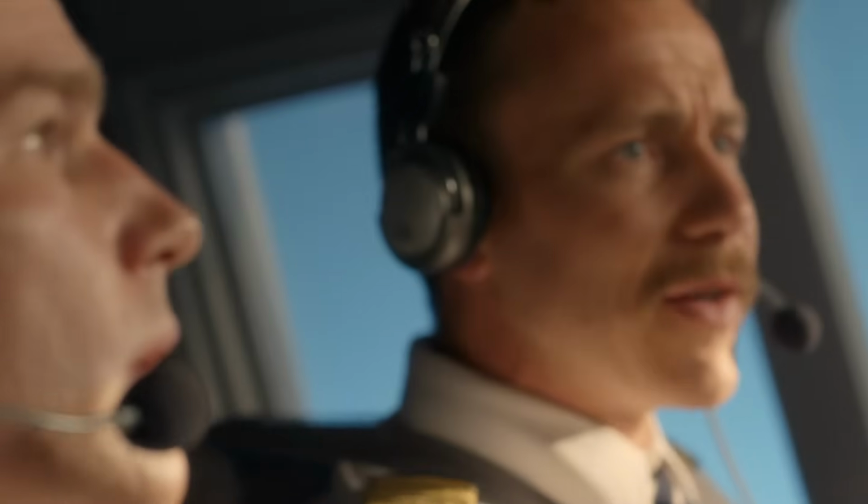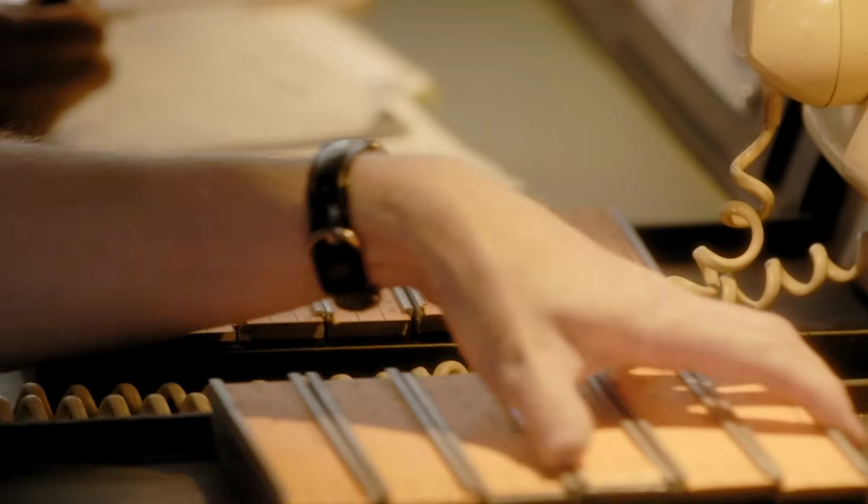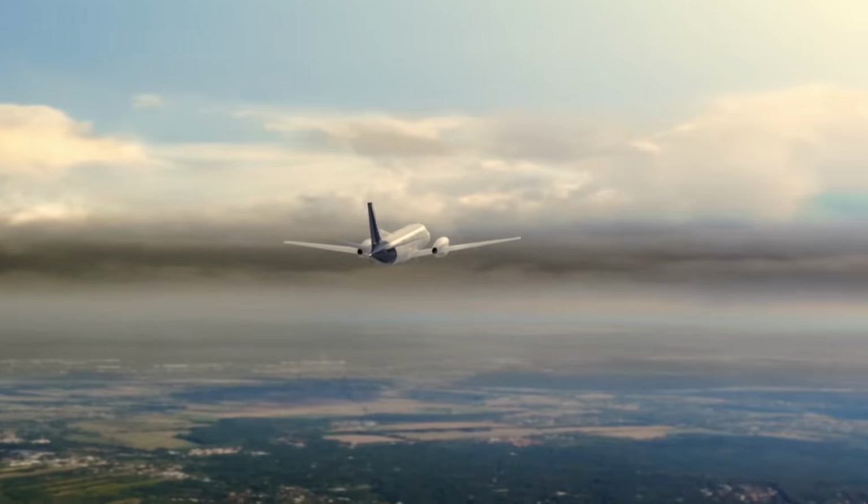That's control for flight level 200. Amsterdam KLM 433. Go ahead, 423. Is flight level 200 available? Climb to 200. You are re-cleared. Flight level 200. Amsterdam Air Traffic Control okays the climb to 20,000 feet.